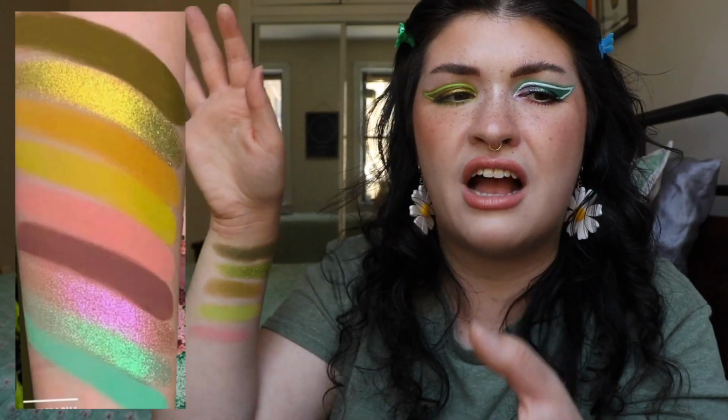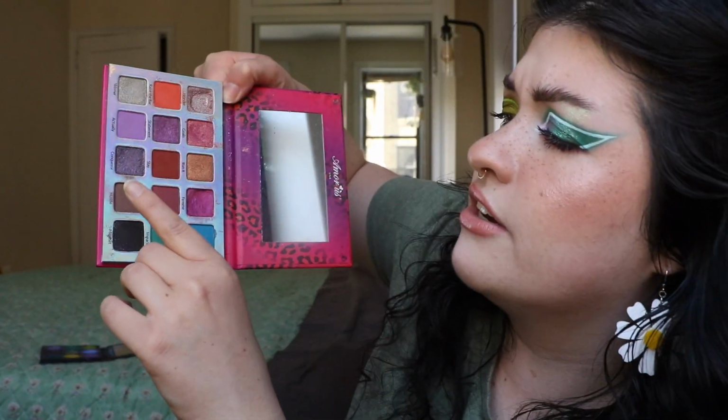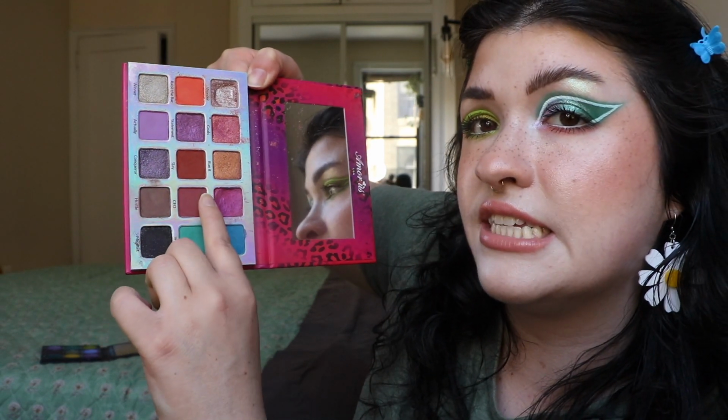Now moving on to that brownish mauve-ish shade. I don't know how to describe that shade. It looks like a brown in the pan, but swatched it looks kind of like a mauve brownish. I'm gonna stop trying to describe it because I'm not doing it well. But for that shade, I'm gonna be doing my last mixology shade, and that is in the Lady Boss palette. This is from Amor Beauty. I got this in my Cheeky Beauty box a couple months ago. Really nice palette. So we are gonna be mixing the shade Hustle and CEO here.